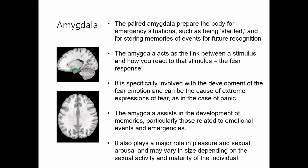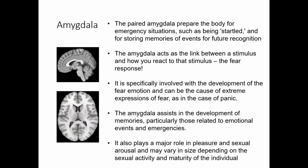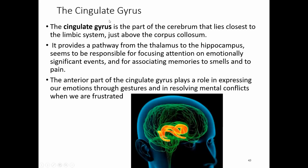Now that's the amygdala. Now the cingulate gyrus. Cingulate gyrus is directly above the limbic system. The limbic system is highlighted here in orange. The cingulate gyrus is right above it. The cingulate gyrus allows us to respond emotionally to different types of stimulus, particularly odors.